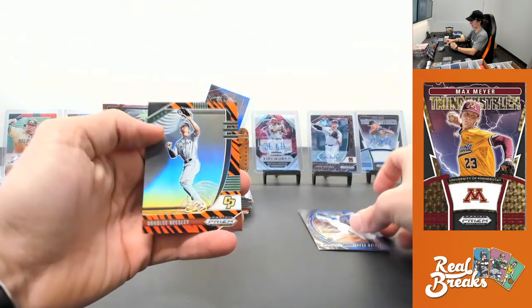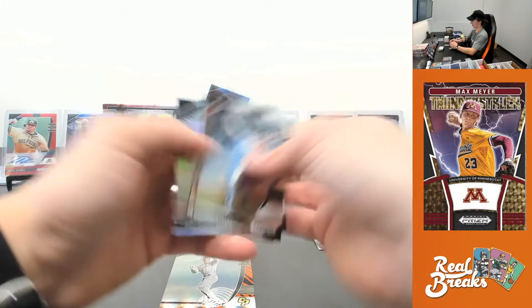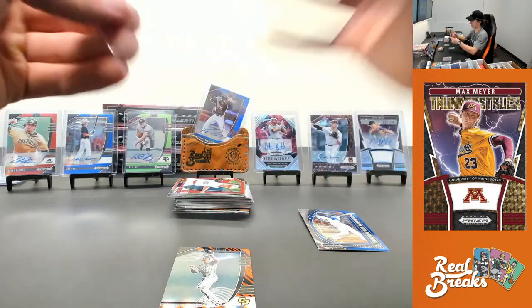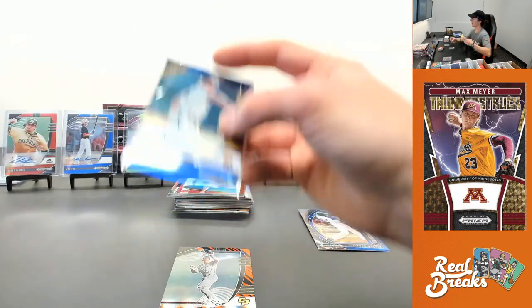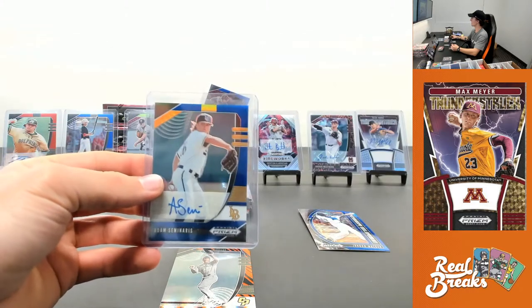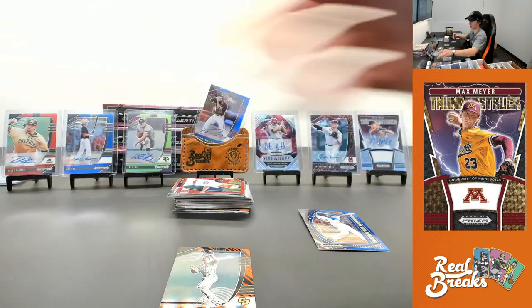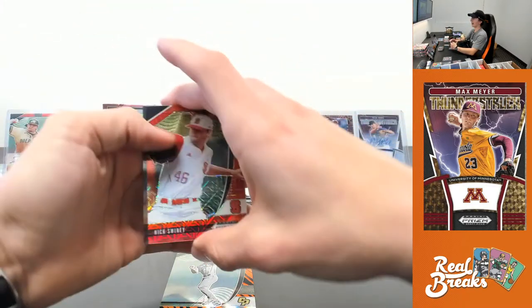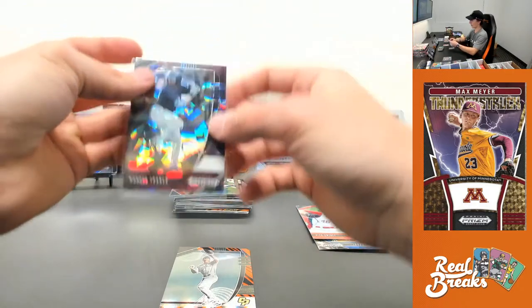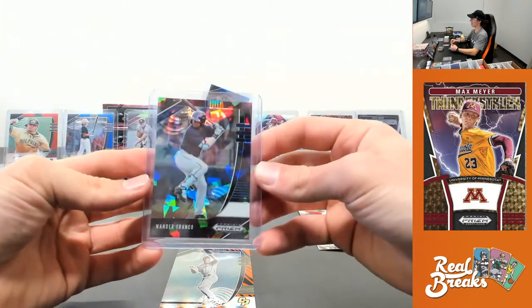Jordan Walker, Blue Mojo, Bradley Beasley, Tiger Stripe on a 99. And Adam Seminaris. Let's see, Adam Seminaris, Blue Auto number 1/60, and this is going to the Angels and Jeff Yerxa. Jeff getting quite a bit of ink. I like to think that Nick Sweeney red. And that's a nice Wander Franco, cracked ice out of 23 for the Tampa Bay Rays, and Jeff Yerxa. I want to find some ink of Wander. I know Ryan hit a Wander auto.